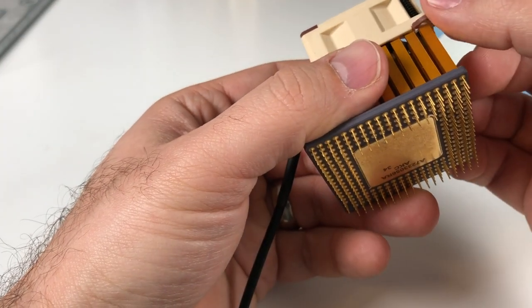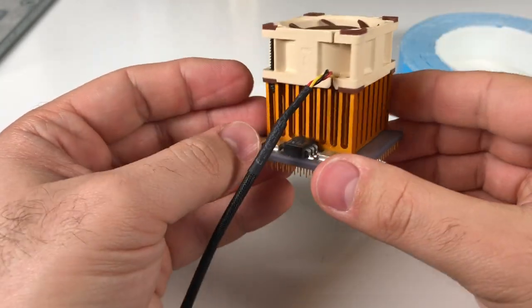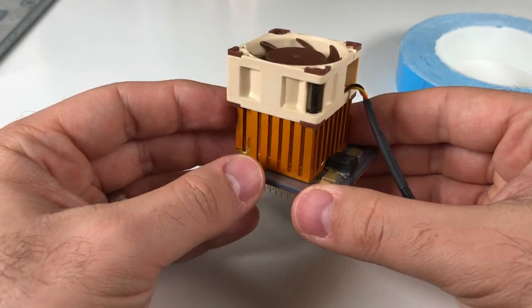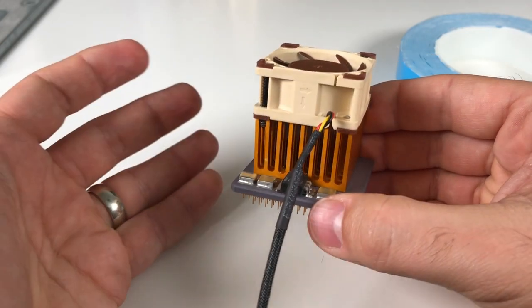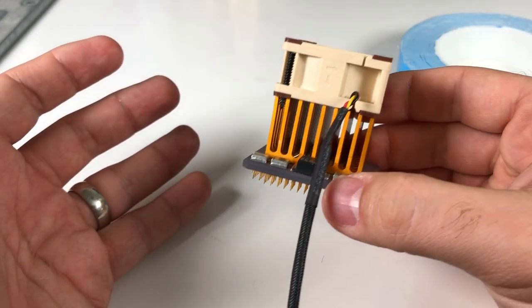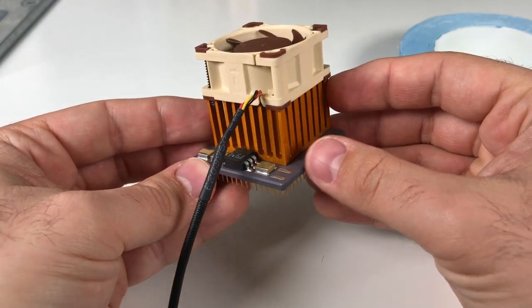It looks like my little sticker's falling off there. The 40 by 20 millimeter Noctua fan here just looks both awesome and ridiculous at the same time. I really love it. And best of all, it's very quiet and keeps the CPU nice and cool. And I'd go so far as to say this thing probably works better than the OEM cooler. And I'm really happy with how it turned out.